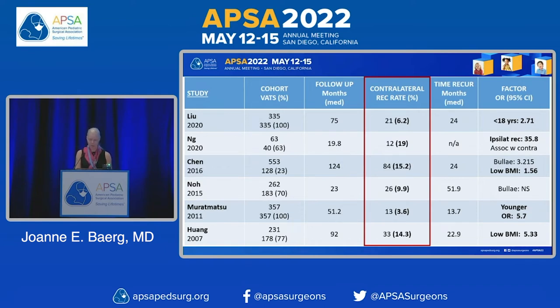So this column shows the percent of contralateral recurrence rate over a follow-up period that varied from about 20 to 92 months. And when factors associated with recurrence were analyzed in these papers, in almost all of them, having bullae on the CT scan was not significant. The factors that were significant were younger age, a previous ipsilateral recurrence, or a lower BMI.